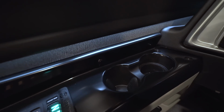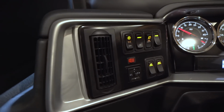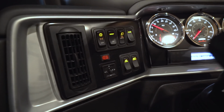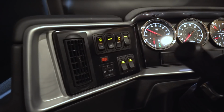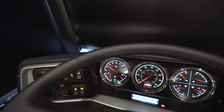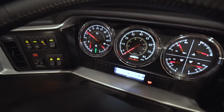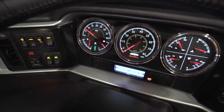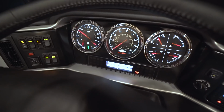If we take a look at the dash itself, you'll see you have your marker lights on here as well as your fog lights, dome light there, your power mirrors, air horn, and a battery boost so you don't get stuck. The center dash itself here, if we take a look at your gauges, of course, you have your gas gauge there, RPMs, your speedometer, and over to this side you have both of your air leveling gauges right there. If you don't have enough air when you start it up, it will beep as the air fills up.